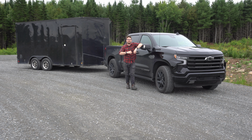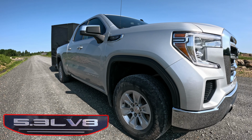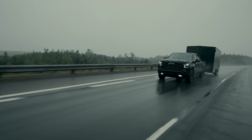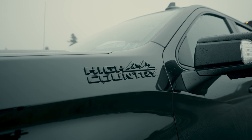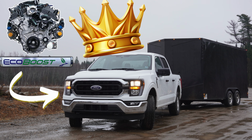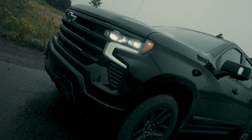Earlier this summer, we towed with the 2.7 liter Turbo Max, the long-standing 5.3 liter V8, and now we have the big dog, the 6.2 liter V8 in this very nice looking blacked out 2024 Chevy High Country Silverado. And today we're gonna see if this big old V8 can take the towing crown away from the 3.5 liter EcoBoost. Let's see what happens.